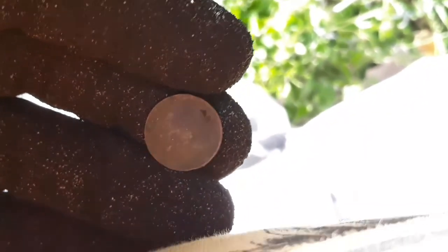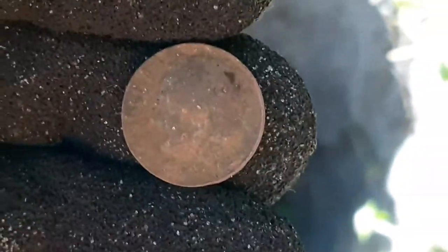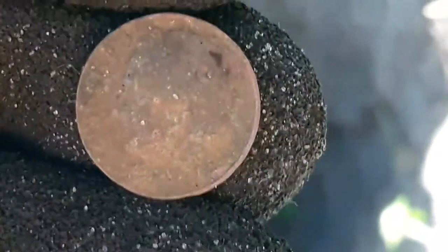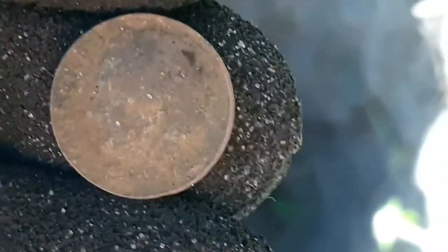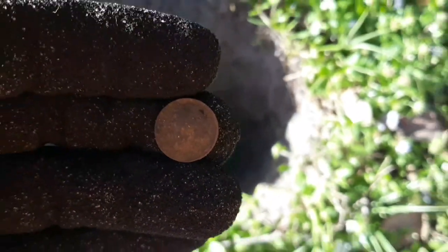Okay guys, we got our first coin of the day. Gonna be a modern dime. Get that to focus. It's getting really stupid hot out here again. I don't know if I can get the date on that or not. I think it's gonna be a 1976. So a bicentennial dime. All right, guys, we'll see you on the next target.